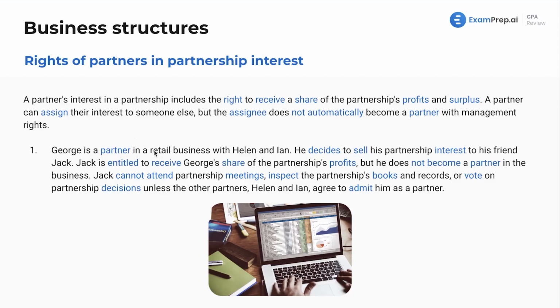George is a partner in a retail business with Helen and Ian. He decides to sell his partnership interest to a friend, Jack, and that's just a separate deal with Jack. Maybe he owes Jack money and he says, hey, I'll just assign you the profits and losses from my partnership instead of having to worry about paying you. It's just a situation you may see. Don't overthink it too much.